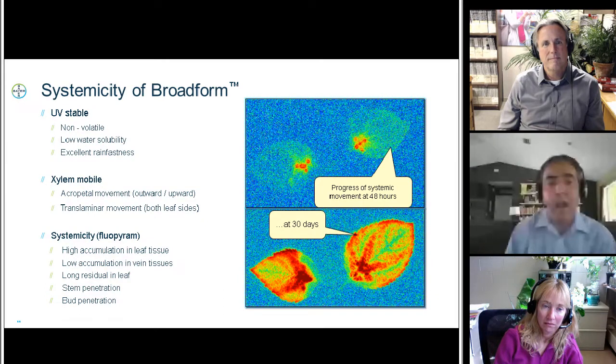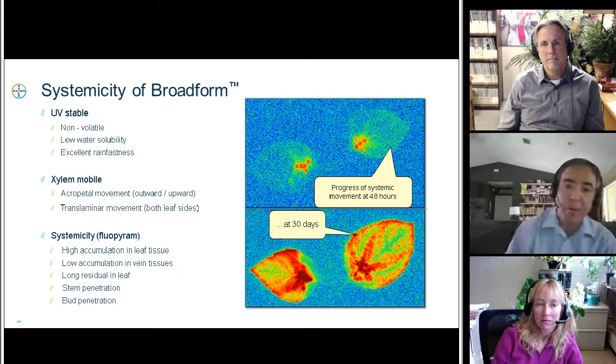The other thing I want to mention is that the fluopyram component of Broadform is in fact systemic. So it will move in the xylem, and it moves upward and outward, but it also has, of course, collectively with trifloxystrobin, translaminar activity. And this just shows, again, the distribution. You can see the radiograph, the section in red, where you can see the movement of the active through the entire leaf area. And one other thing that's really important to mention is that this systemicity will move through the stem and into bud tissue.